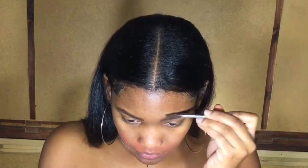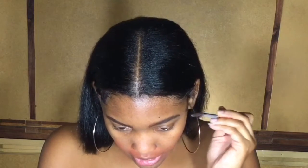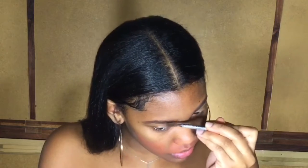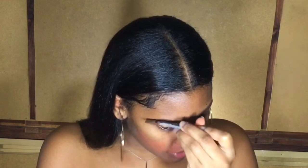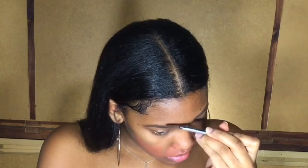Okay, so next after I fill in my brows, I'm going to use this by LA Girls called Shady Slim Brow Pencil. It has a two-sided. It has a part that rolls up for a pencil and another part that's the brow brush. I'm just gonna use the brow brush because I noticed that the pencil was way too light. You can barely see it. It's really no point. It's not creamy or anything, just more so cakey. So I don't use it.